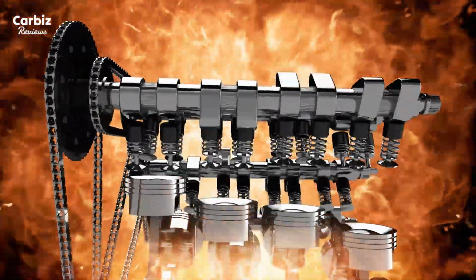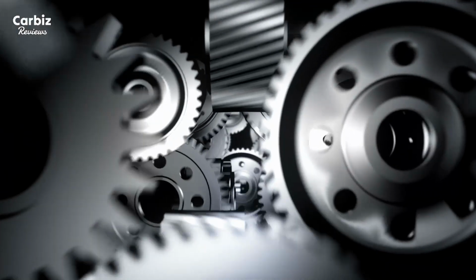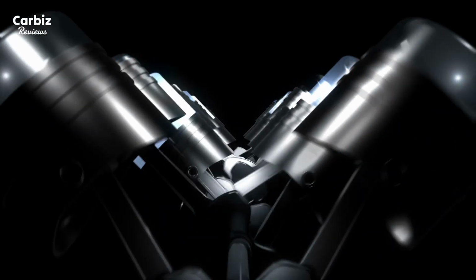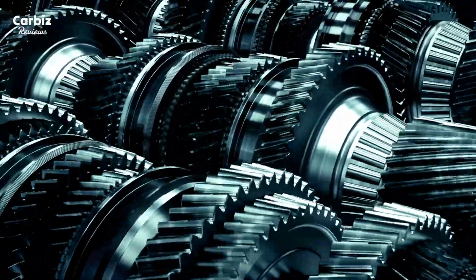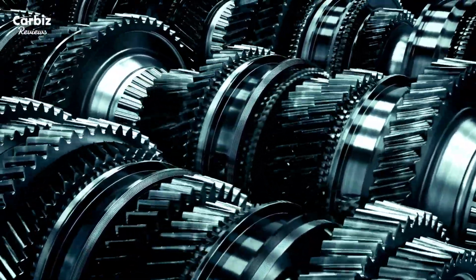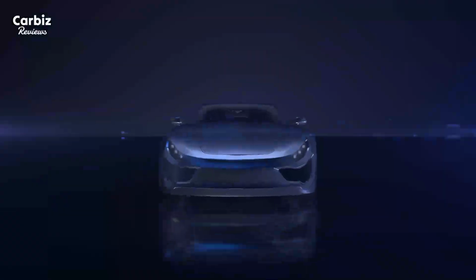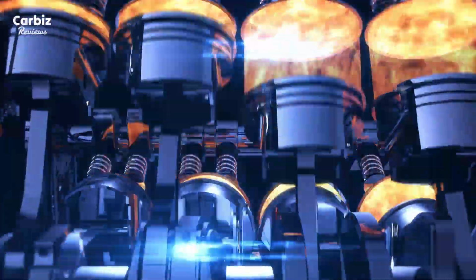If you drive off immediately, the thicker fluid struggles to engage gears properly, leading to rough shifts, delayed acceleration, and potential long-term damage. Over time, this added stress can degrade the fluid and shorten your transmission's lifespan. And it's not just mechanical wear. Your car also burns more fuel when cold. Modern engines use a richer air-fuel mixture at startup, making them less efficient.